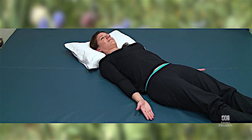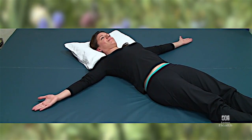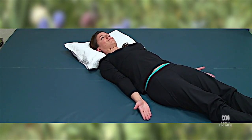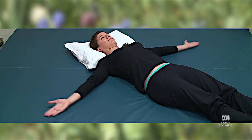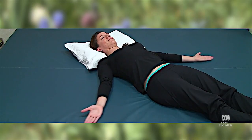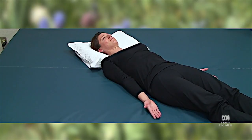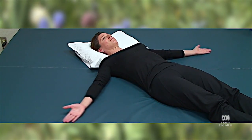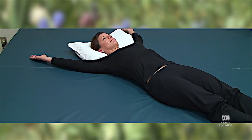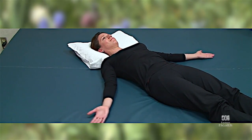Can you remember back into your childhood and making angels in the snow lying on your back? This one too, you lie on your back with your shoulders back and down. Place your arms out to your side with your palms facing up. Bring your arms up to shoulder level. Again, for the first week or until your incision is healed, only up to shoulder level. You may begin to lift your arm higher or above the shoulder level as you feel more comfortable. Hold for 5 or 10 seconds, breathe as you're doing it, and then gently lower back to your side. Do this with both arms so you can compare the range of motion.